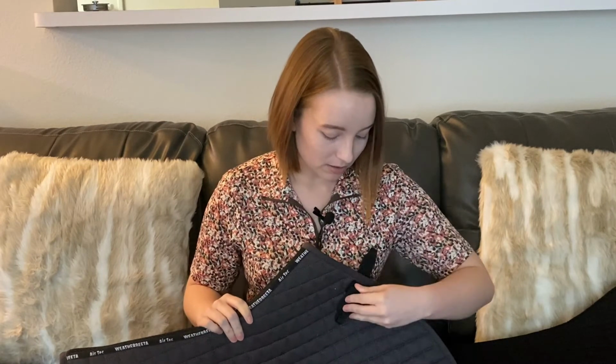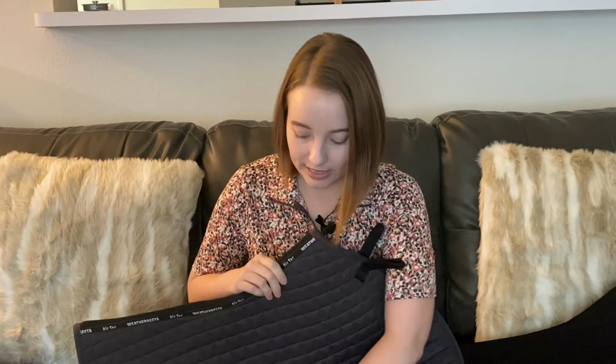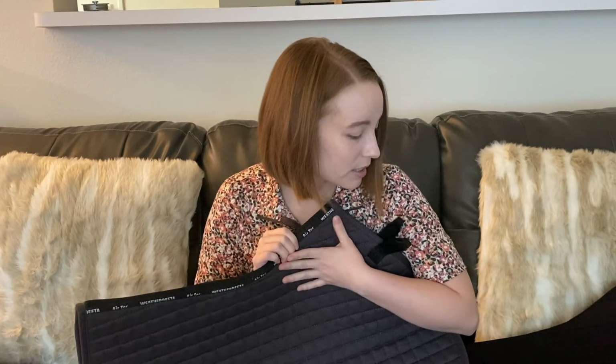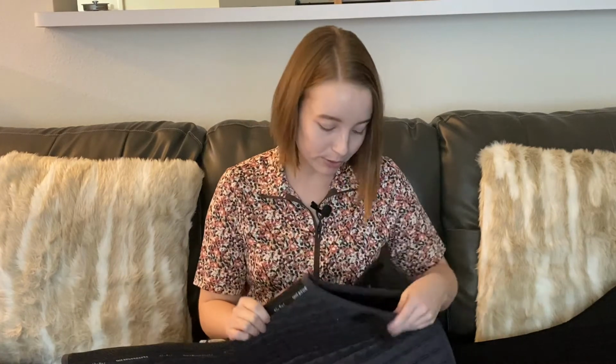Anyways, the D-ring Velcro is pretty good quality Velcro. It's not poorly put together. There are a few loose threads here and there. This outer material is kind of microfibery. I really don't like it. The inside is a nice soft cotton for sure, 100%.